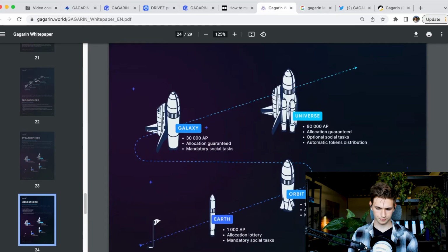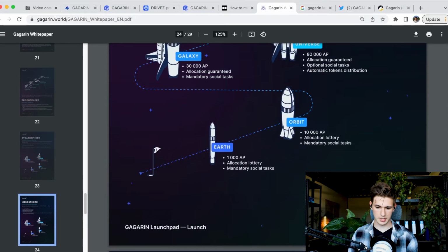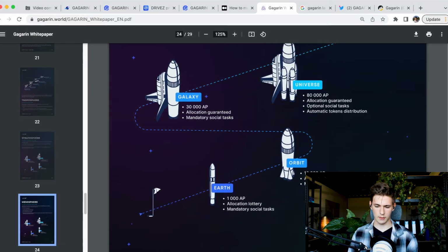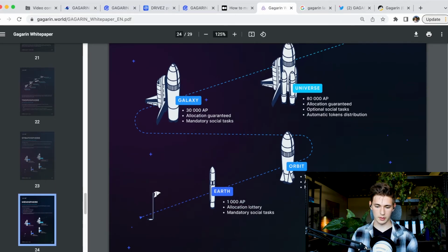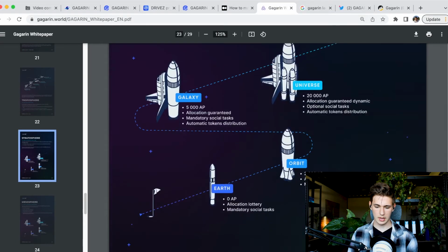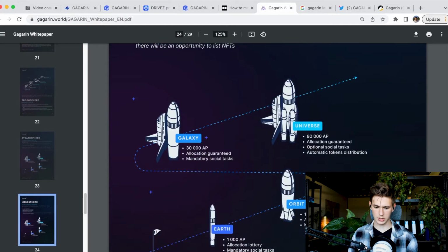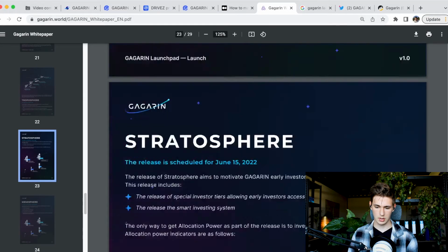Okay, and here again you will have the tiers, but you can see how the tiers change in each phase. So this is the third phase, and here Earth is going to be 1000 AP, while in the tier over here it was still 0 AP and only social tasks. For the rest, the requirements have changed actually. Look at this. Here Universe will already be 80,000, where here Universe was only 20,000.